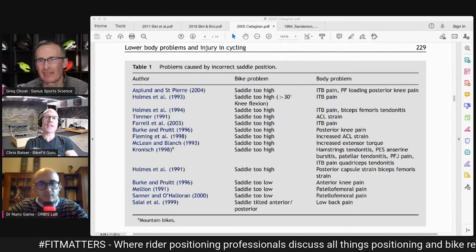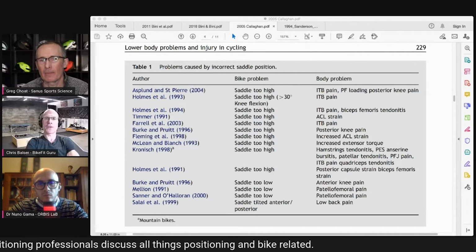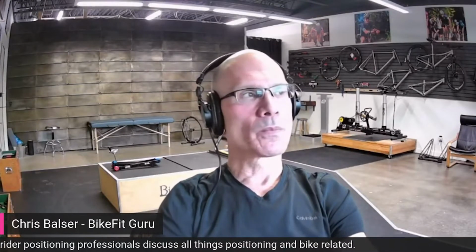Yeah. Well, you look at the research also, and one of the things that they're not looking at is cleat position, which I think has much more impact on anterior knee pain. When you look at the low saddle height, it's anterior knee pain, patellofemoral compression, though there was patellofemoral compression in the high saddle position too. But I look at cleat position, where's the cleat on the foot? What part of the foot are they pushing through?